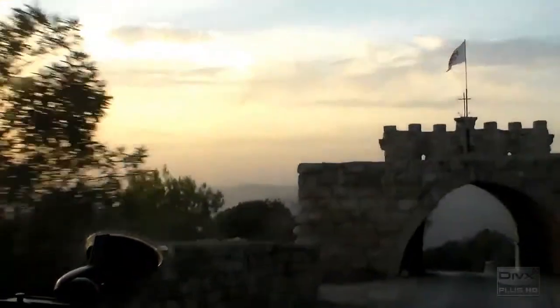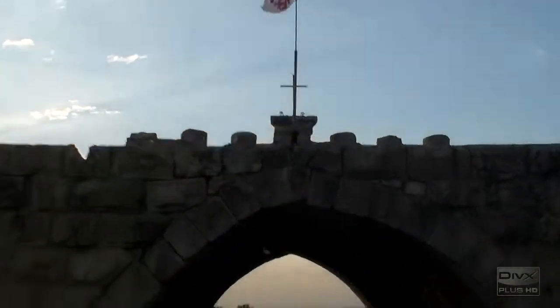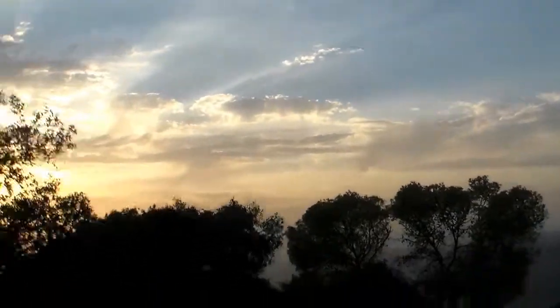We're back in the car now. For the meantime, we just stop here in the middle of the mountain to see the beautiful view behind me there.